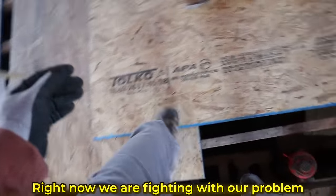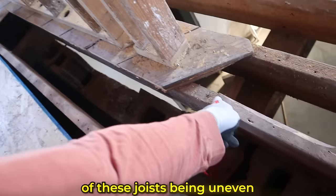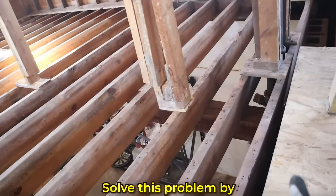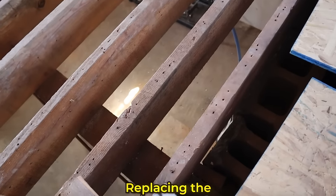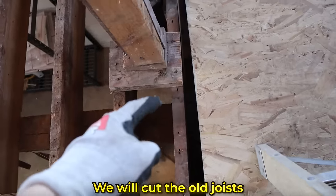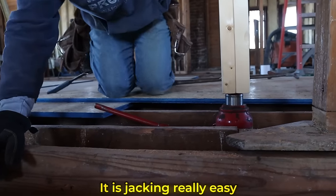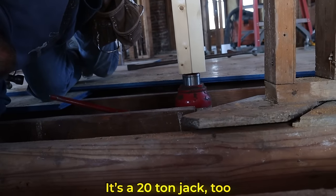Right now we're fighting with our problem of these joists being uneven. One's taller than the other. So we decided to solve this problem by putting in new boards, new lumber, replacing the old lumber with new. We would cut the old joist from here to this beam. That's jacking really easy, so. It's a 20 ton jack too.